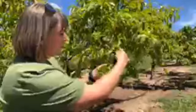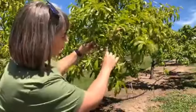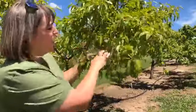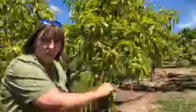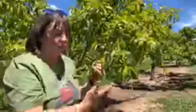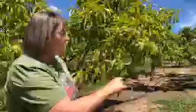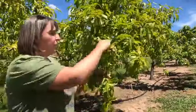I want to leave a fruit about every 6 to 8 inches on a peach. So see, I've got 2 here. I really can't support this. Think of how big these are going to get and how heavy they're going to be on the tree. If I leave all of that on the tree that was there, it's going to be so weighed down and so heavy, and I'm going to break branches. I'm going to mar my fruit. I won't have really nice looking fruit.